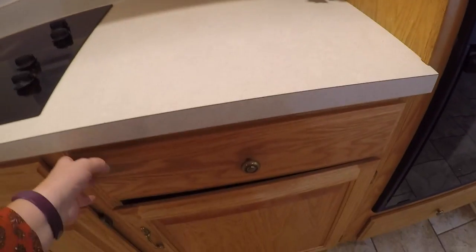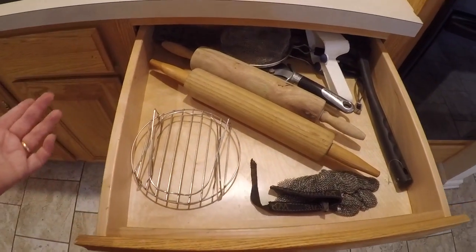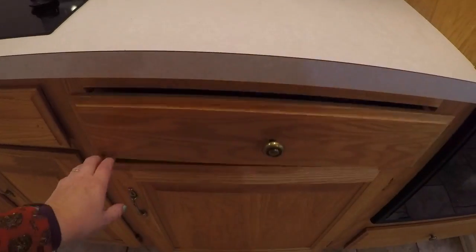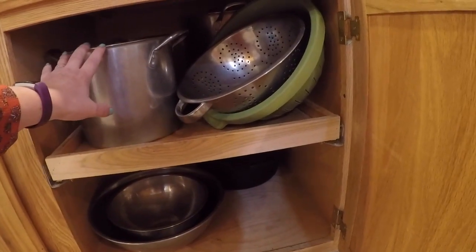And then down here, this drawer is kitchen items that I don't need on a daily basis, but of course we still like to have. This is from my Instant Pot. And then in this cabinet I keep my metal bowls and my larger pots and my drainers, colanders. Here I have more baking equipment.